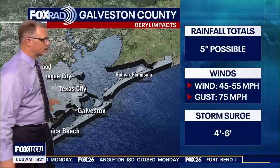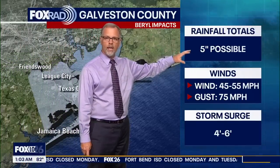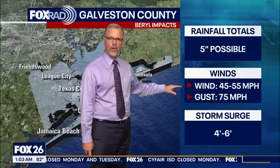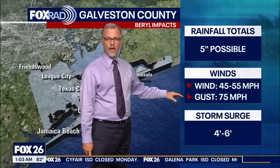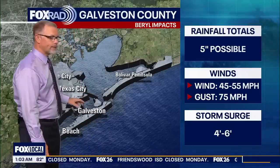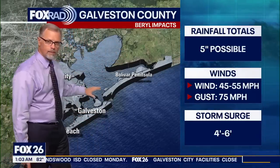Let's take this county by county for just a minute on Beryl. This is Galveston County to begin with. The rainfall totals could be 5 inches of rain in Galveston County. The winds are certainly going to be in the range of 40 to 45 miles per hour. And the wind gusts could be even up to 75 miles an hour as this hurricane makes its landfall, and the storm surge 4 to 6 feet. And I do want to point out that that storm surge is all in Galveston Bay as well.